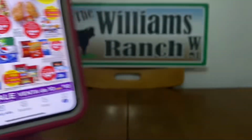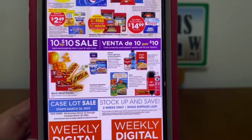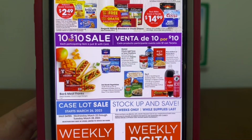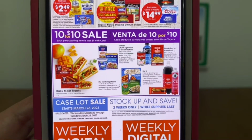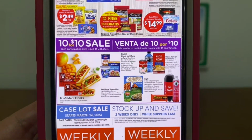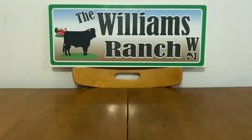And this is where I thought it was pretty good. We've got the Bar-S Franks, 10 for $10. We've got the Powerade, 10 for $10. The Kroger Cola brand, $1 for a 2-liter bottle. We've got some great 10 for 10 deals that are currently going on, so please keep that in mind if you're at that store.